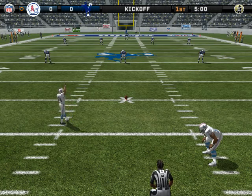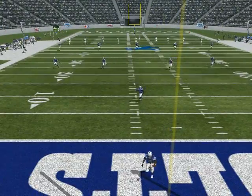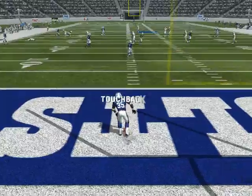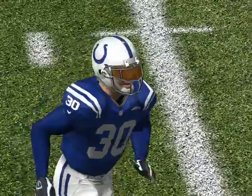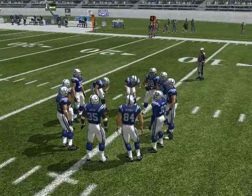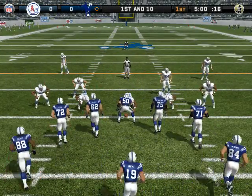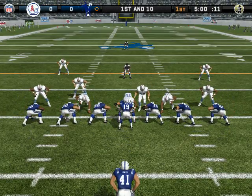We're ready for the kickoff. Number 16 is back and ready to put this one in the air. Duncan back deep to return. This one is fielded by Duncan. So they have first and 10 here. Number 41, the lone back.